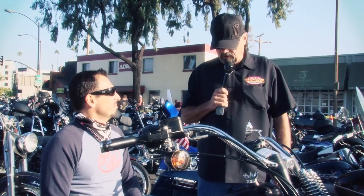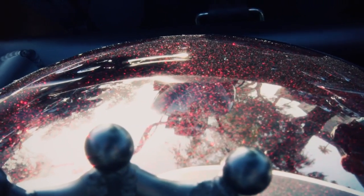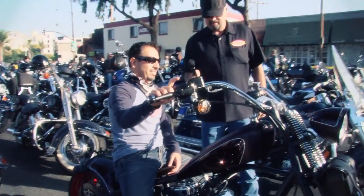Well, I haven't seen those, but this is so subtle, and we want to get a close-up of this, but it's almost like a flat, matte color. It's actually a flat black, and then it's got the shiny sparkle in it, as you can see from the sun that it's sparkling. Well, would you start this up for us? I would definitely start this up for you guys. Let's hear it go. All right.